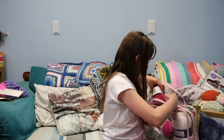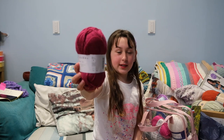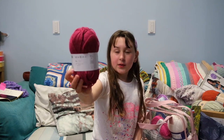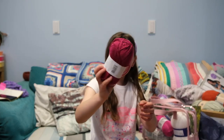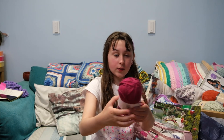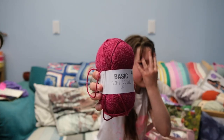And for the skirt, I've got this rather dark pink, which almost looks like red. My mum probably got this because she couldn't find the right colours. But these are still lovely colours. Now this is Basic Soft Acrylic DK. That's it.